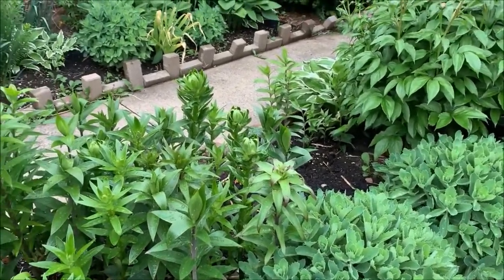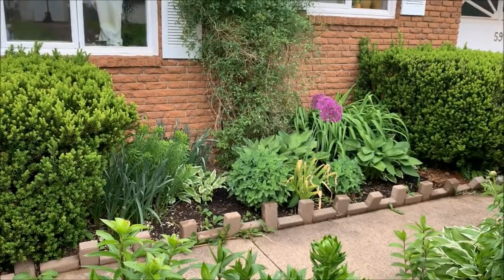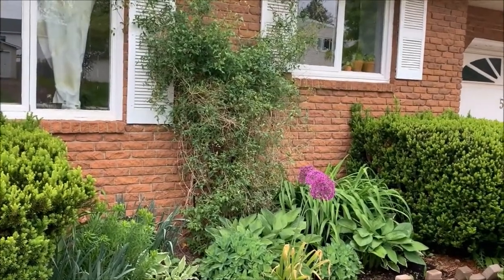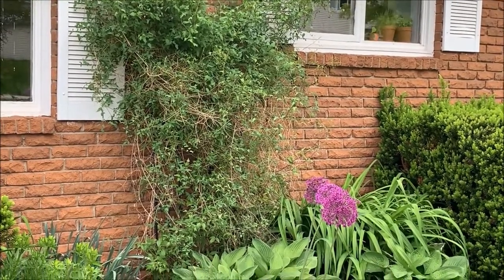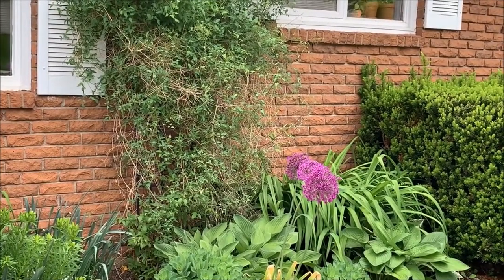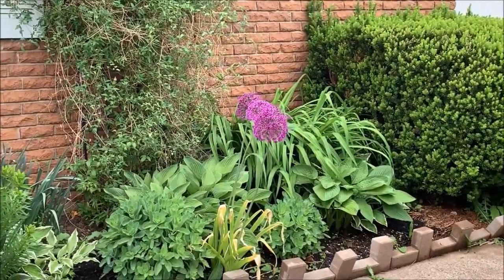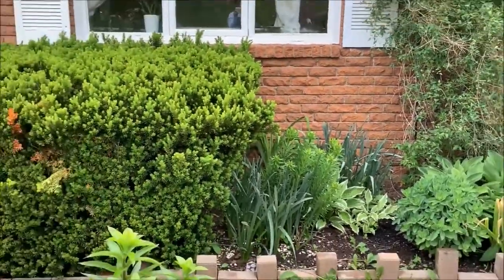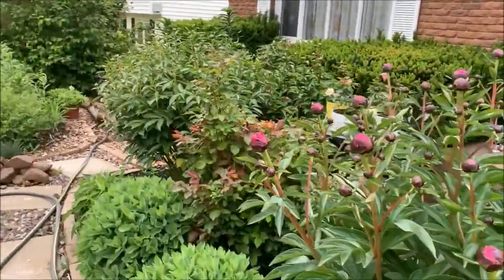And over to the back is a portion of the garden that I think needs some repairs. That clematis right there, I don't fancy the variety very much, so I'm gonna change that with something with bigger blooms. Okay, that's it for the front yard garden, I think. Oh, before we go over to this side, look how big those peonies are.